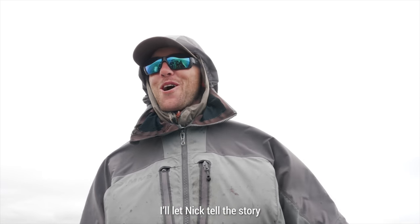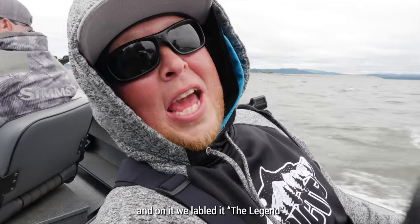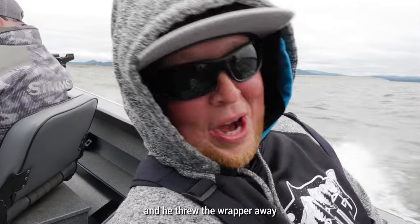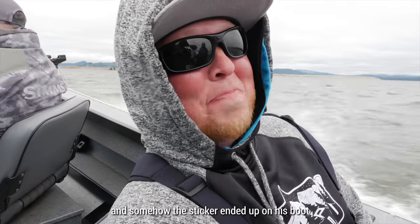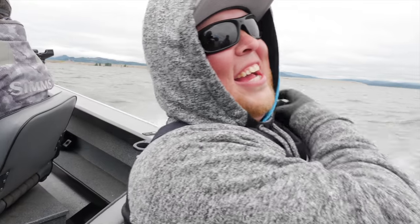I'll let Nick tell the story. We brought Cam a little gift pack, and on it we labeled it the Legend, and he threw the wrapper away, and somehow the sticker ended up on his boot. That's the way the story rolls. I love it.